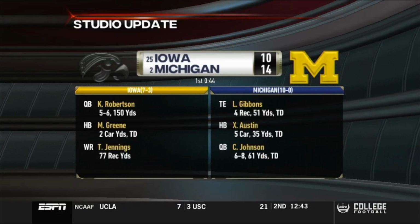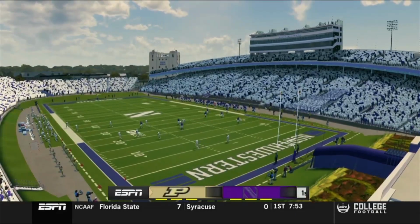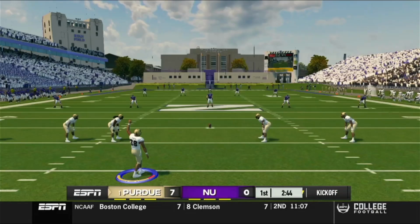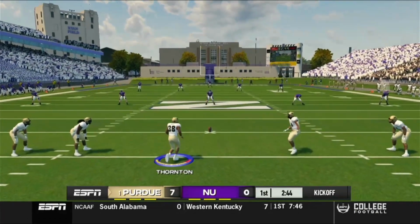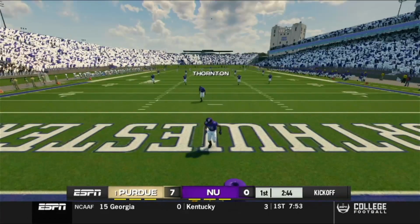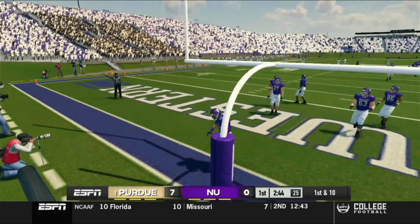The Wolverines hammer that running game and score a touchdown. Michigan on top, 14-10. And for Purdue, they just played the Hawkeyes last week. Purdue to kick this one off. Number 30, back to return. Nice kick, plenty of distance. And they can forget about returning this one.